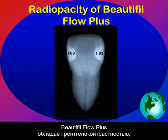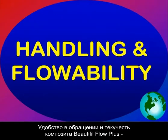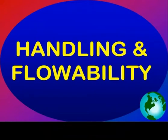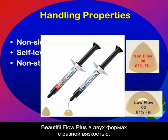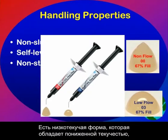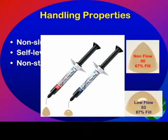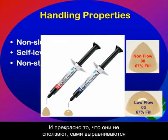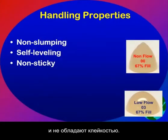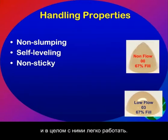Beautifil Flow Plus is very radiopaque in both the 00 version as well as the 03 version. The handling and flowability of Beautifil Flow Plus is what makes it a star. As I mentioned, Beautifil Flow Plus comes in two viscosities. There is the low flow, which has a bit of flow, as well as the non-flow, which basically stays put and doesn't go anywhere at all. And the great part is they're both non-slumping, self-leveling, and non-sticky. They definitely go where they're put, stay there, and the handling properties really make this very easy to use.